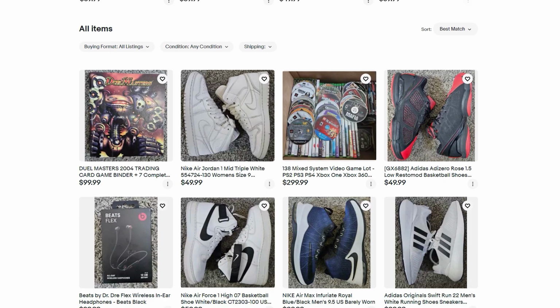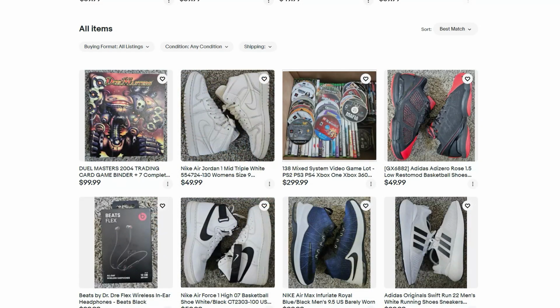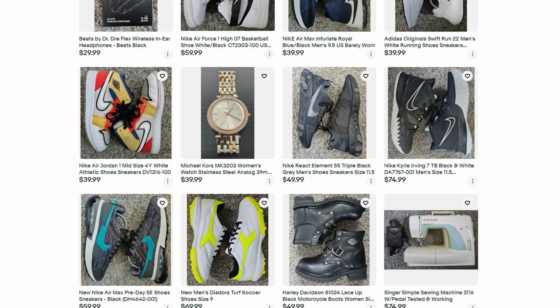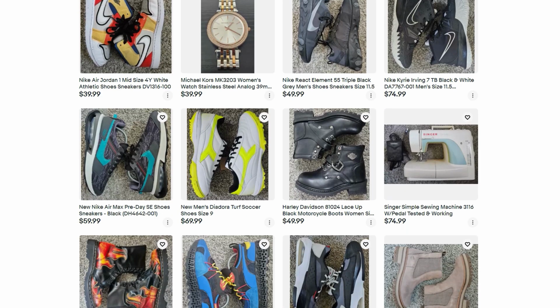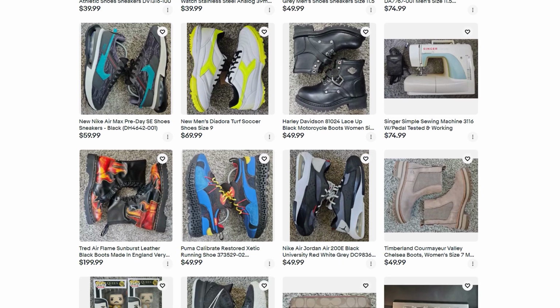See what else we got here. We have 138 mixed system video game lot, $2.99. It's hard to say without going through every game. Maybe a little high. I kind of like how the shoe pictures are being took like that on the floor. Pretty easy to see. I have a shoe riser, so that's how I take my shoe photos. Looks like you got some decent shoes. Looks like the prices are pretty good on your shoes.